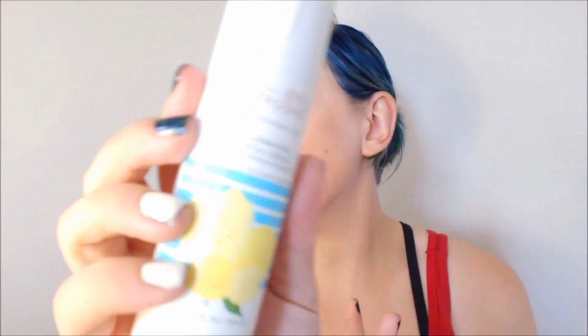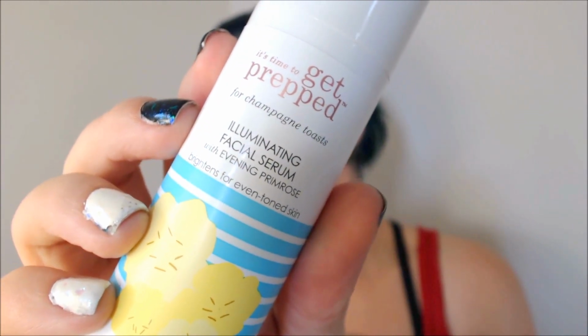$10. Gotta love it. Then the last thing I got, this is a skincare item. This is from Freeman's, which you may know from their face masks. They have the peel off cucumber one and stuff at the drugstore. I've never seen this collection from them at the drugstore. This is Get Prepped Illuminating Facial Serum. I'm not going to pretend to be an expert on ingredients, but the ingredients that I understand are awesome. So I'm really excited to try this out.